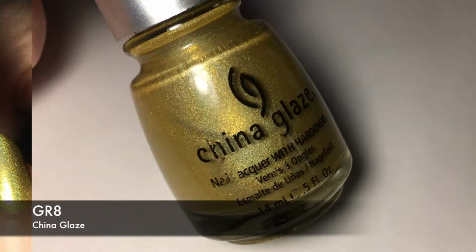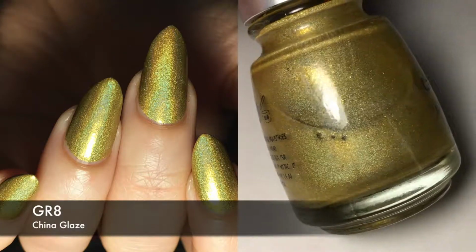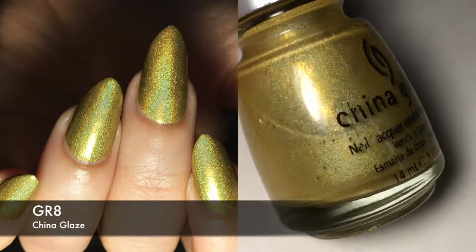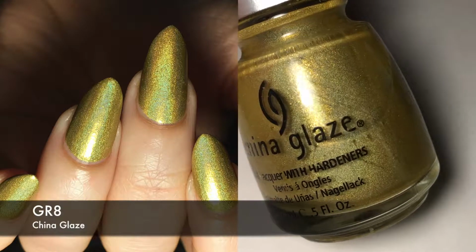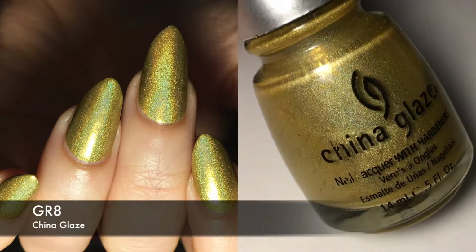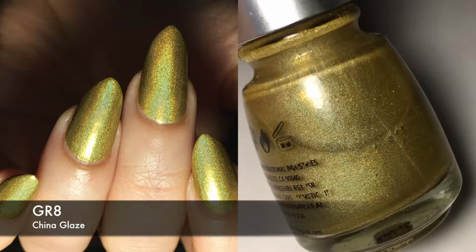Next up, we have an old China Glaze polish, and also this picture isn't my best. I changed my lighting around a bit. I changed the position of my lamp, but it didn't work out like I wanted it to, so I changed it back. But anyway, this is China Glaze Great. This is a gold linear holographic.